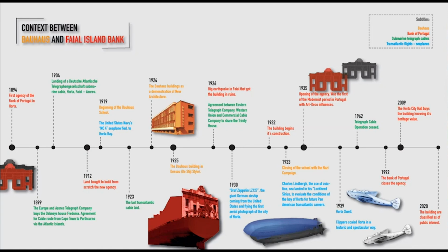the normal airport, because around the 30s till the 1970s, I think, we had seaplanes landing on our bay. So we understood that the sea was a very important connecting history around the building and the history of the island.